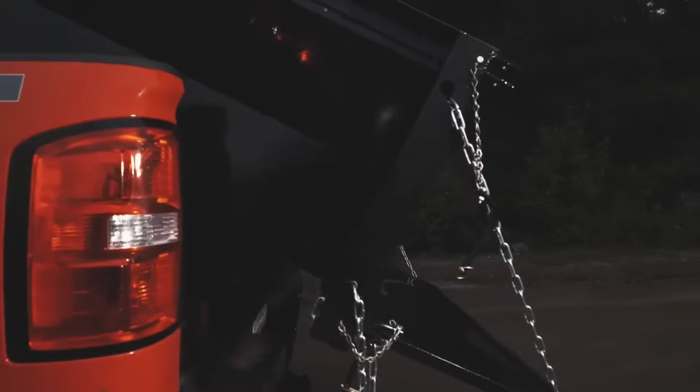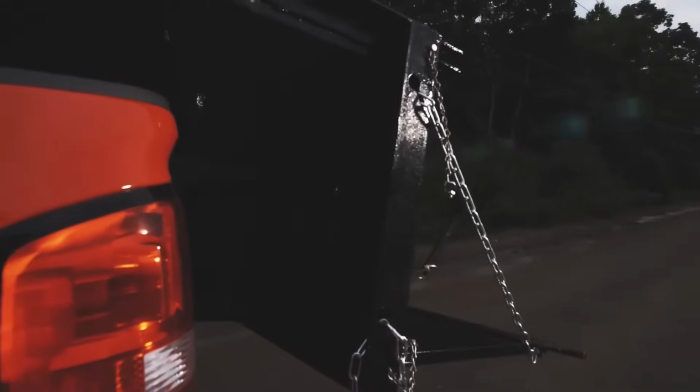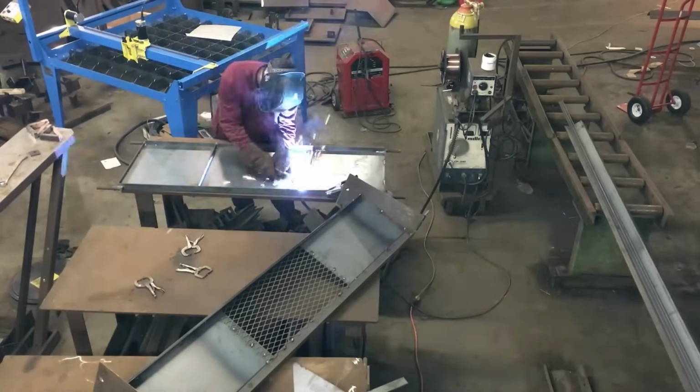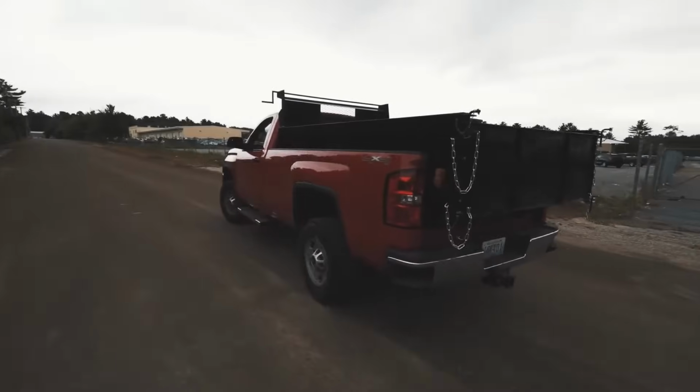Available in lengths from 6 to 9 feet to fit different truck beds, the Busy Dumper also offers optional accessories like a cab protector, tarp system chain sleeves, and custom paint. This upgrade will set you back about $464.